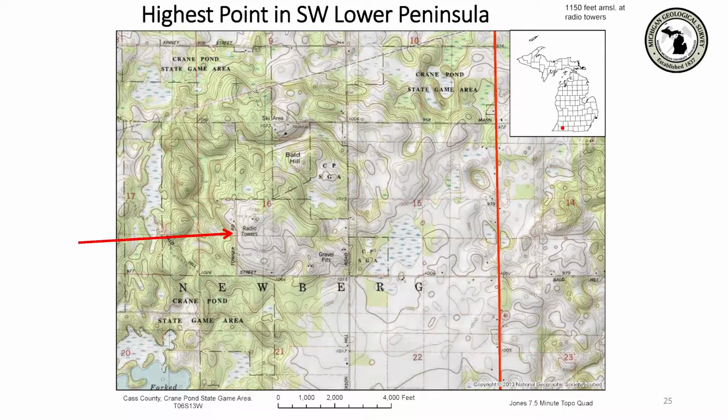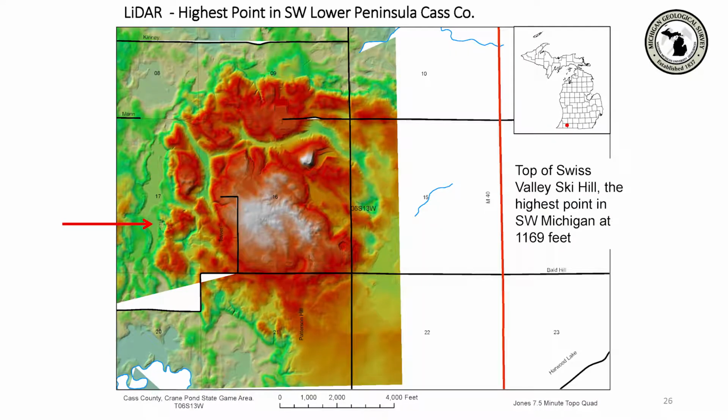Just another couple quick looks at topo maps. What do you see on a topo map? That arrow just doesn't show much. This happens to be one of the highest elevation areas in southwest Michigan. Looking at this under the lidar, we see that there's a feature off the high elevations. And what is that feature?